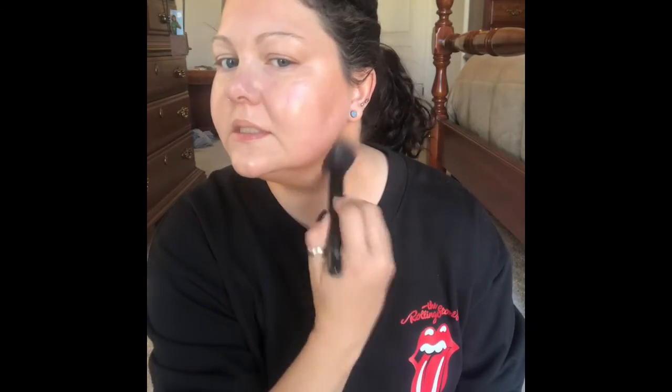Actually, as I sit here, the foundation's starting to look a little nicer. As it's warming up to my skin, it's starting to look more dewy. It's starting to feel more dewy. Of course, I added all that glow on there, but still, it feels better on my skin.